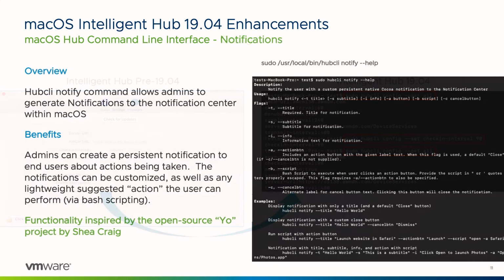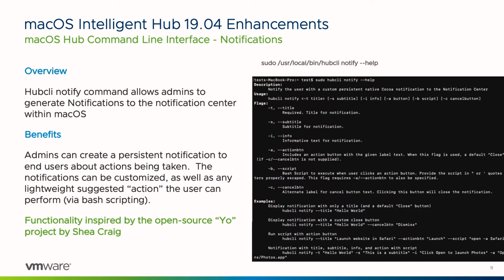and you can see and set those settings there. We also added something that I think is actually the biggest thing about Hub CLI, we added this piece called Notify. And this was heavily inspired by the open source tool Yo by Shay Craig. We have a lot of customers that really love to use Yo and deploy Yo, but the problem is you always have that chicken and egg where Yo needs to be on your machine at the very beginning so any workflow you have can use it.